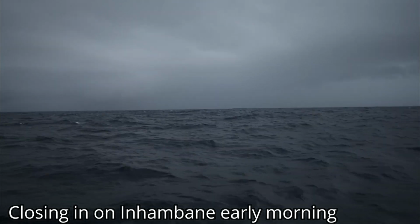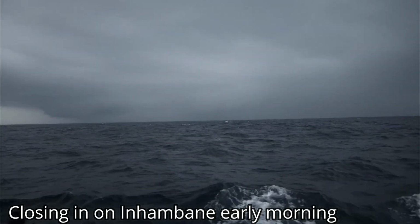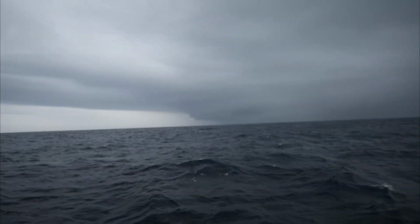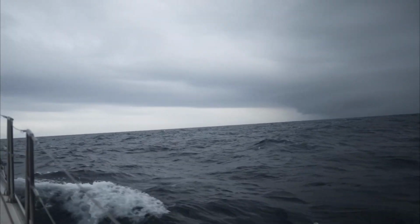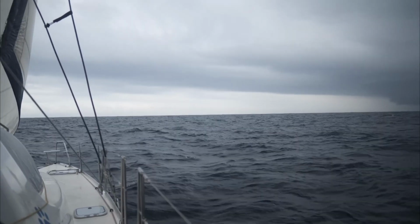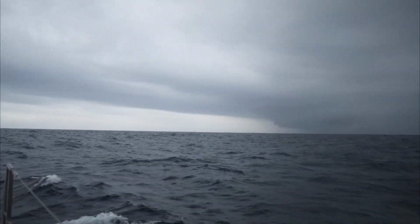On the morning of our arrival to Inhambane, we were about 50 nautical miles away. Just at sunrise we could see the clouds building and knew we were going to have some squalls on the way into Inhambane during the end of this trip.